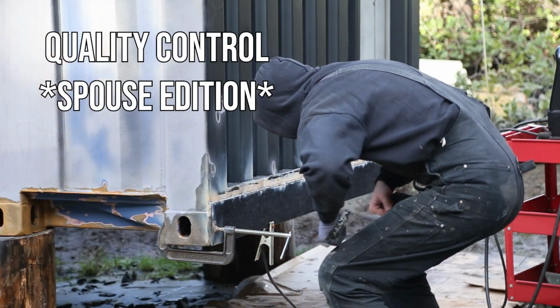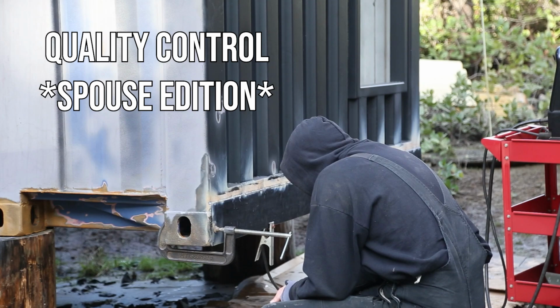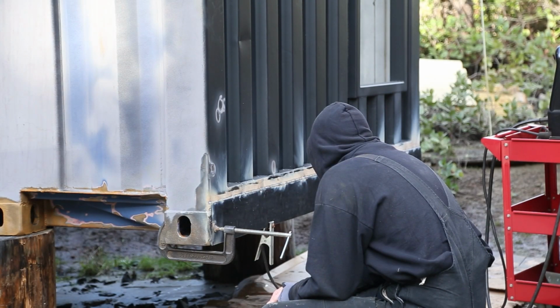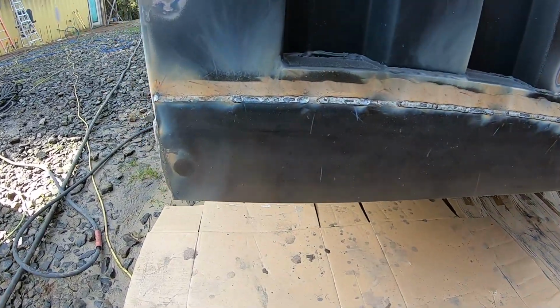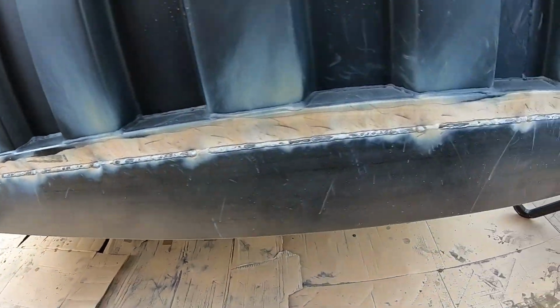So here's a little quality control from Vyant out here checking on my work, making sure everything's good. And it is. So now we will work on cleaning all the slag off of all of these welds.